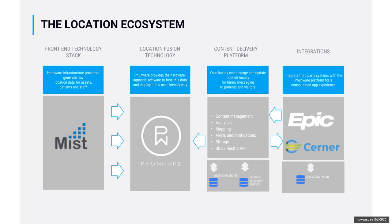So in terms of where everything fits, this is just a quick semi-technical diagram of the way this works. On the left-hand side, you have, in this case, Mist with your virtual beacons that is providing that highly accurate starting location data. You have Phunware's location fusion technology and our back-end messaging and engagement platform, taking that location and making it usable through a mobile application. That mobile app will also integrate and plug in with your existing hospital system.